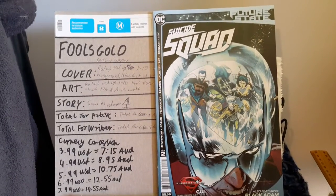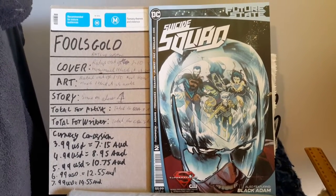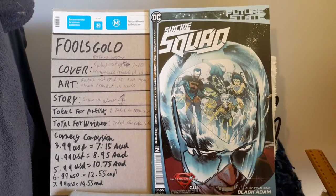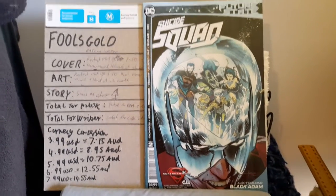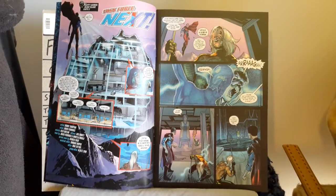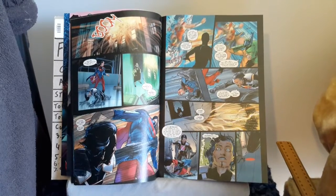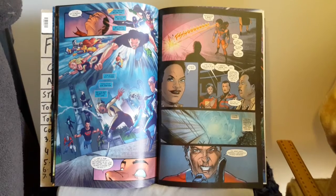Starting off with the cover. Does the cover really work with what happens within the story? Surprisingly, it does. And I'm not going to give its total as of yet, because I want to show the internal art, to which we'll begin that right now. This is some of the art around the beginning of the story. I'll now move towards the middle. This is some of the art towards the middle. I'll now go towards the end. And this is some of the art towards the end.